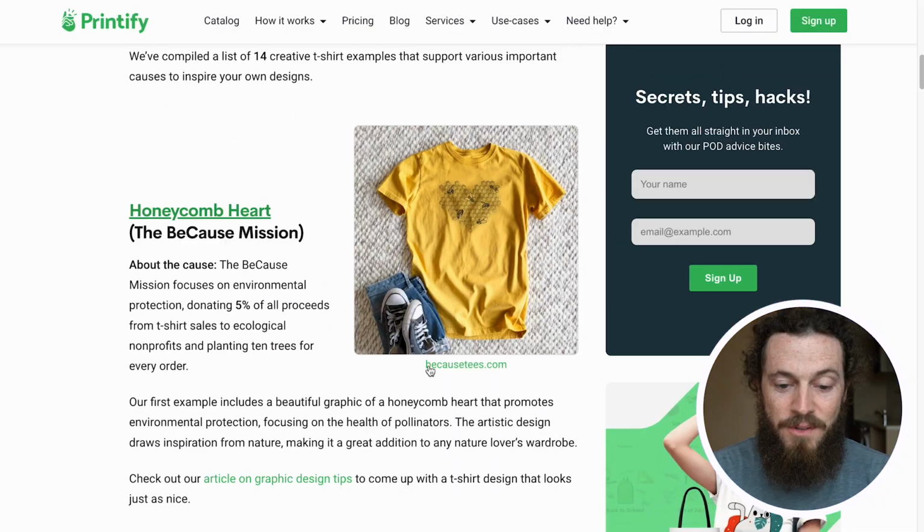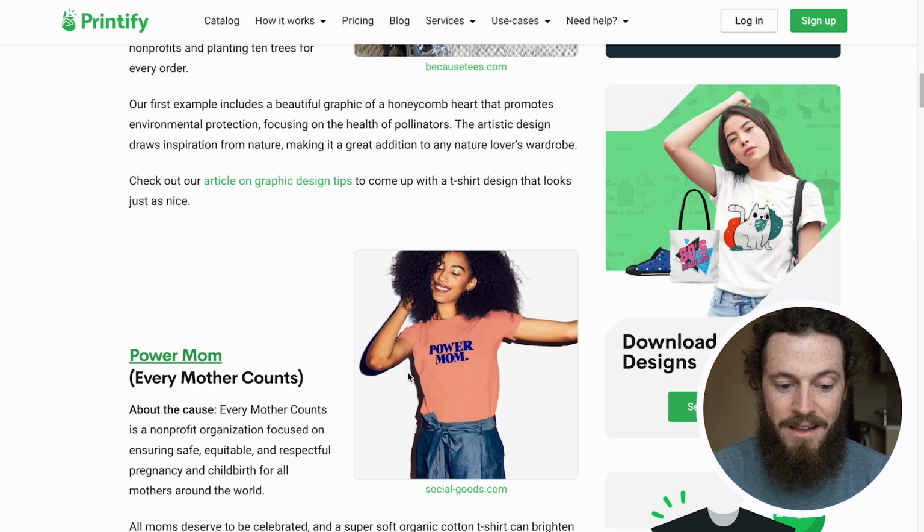So within your own business, you can think of a creative way or something that you're passionate about that you could build a cause around that you could also allow your customers to help support. And by reading this blog post, you'll get a lot of different ideas and inspiration from it.